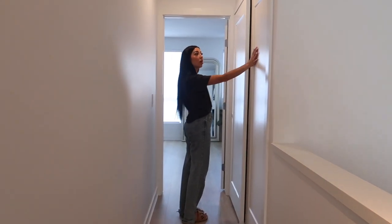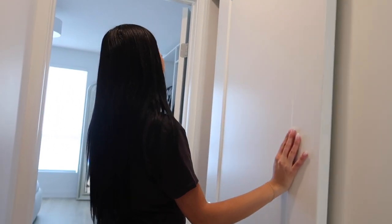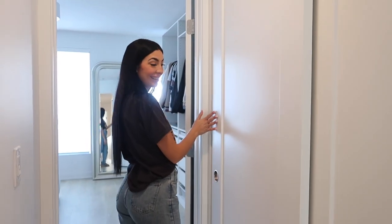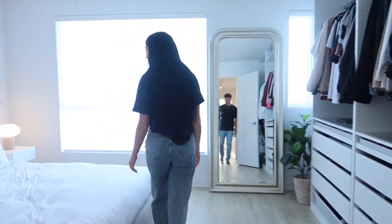This is where we have our laundry, towels, back stock of stuff here. And then we have our washer and dryer. Mark's actually very good at doing laundry, I will say. And then this is our master bedroom.